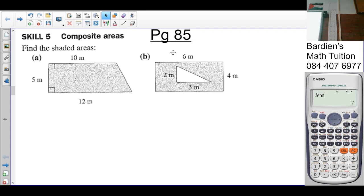Irregular, yes. Irregular means to say all the sides are not the same. If it's regular, all the sides and all the angles are the same. But it has a special name. Trapezium, yes. You get special quads: the square, the rectangle, the rhombus, the parallelogram, the kite, the trapezium. Okay, so this is a trapezium.